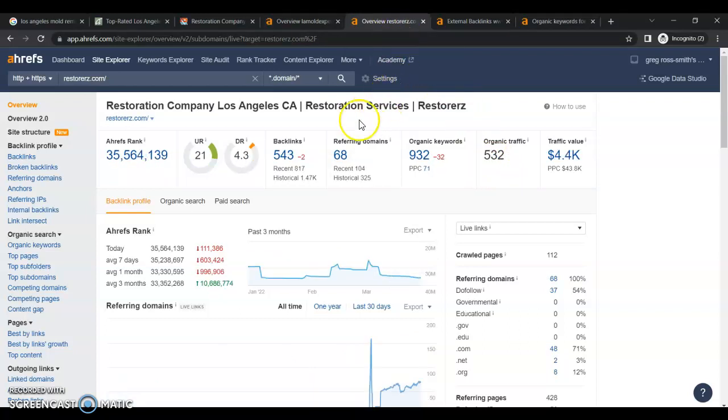When we look at your competitor, they only have a domain rating of a 4.3 with only 543 backlinks. That's a lot of backlinks to have such a low score, which also says they have a lot of no follow or spammy backlinks. They have a 21 on their homepage, which tells me that majority of those backlinks are all going to their homepage instead of being spread out and going to their important service pages and service areas so that they can actually be found. They have more content and more pages, so they're being indexed for over 900 different keywords, and they're actually getting over 500 people on average every month to their website. So that's all based on your content and keyword strategy, as well as your backlinks linking to those keywords.